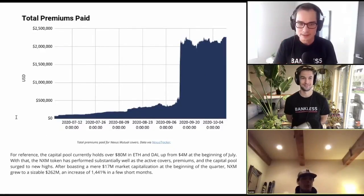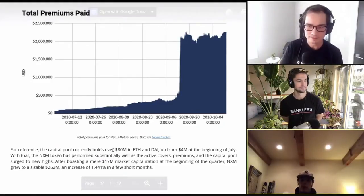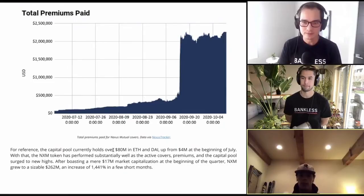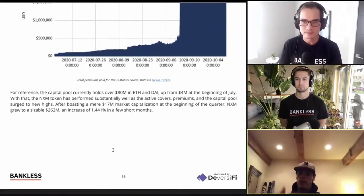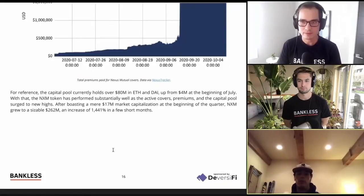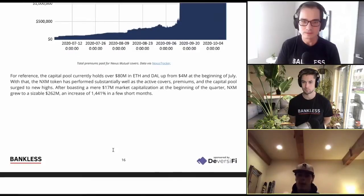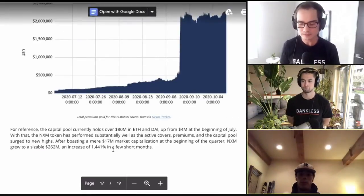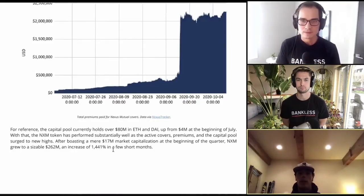Yeah, Nexus Mutual killed it. It was actually interesting because right at the beginning of Q3, on July 2nd or 3rd, they launched pooled staking, which is this new way for NXM holders to stake against contracts and earn those premiums that are depicted on that graph. And that had a transformational effect on Nexus Mutual. And what you saw was this massive run up in active covers and premiums paid.